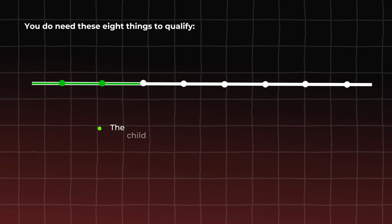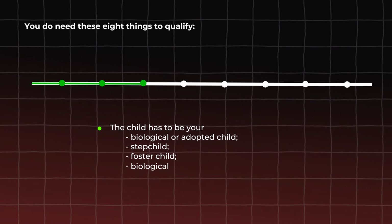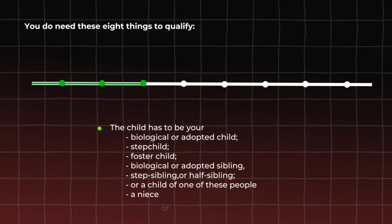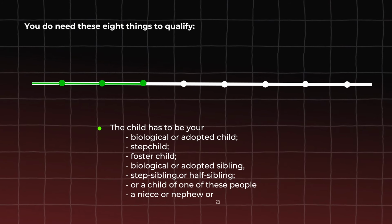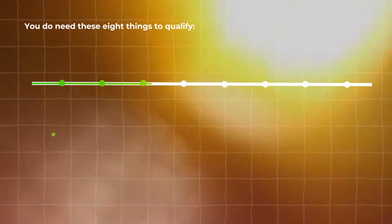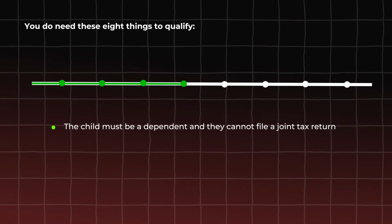The child has to be your biological or adopted child, stepchild, foster child, biological or adopted sibling, step-sibling, or half-sibling, or a child of one of these people. So that could be a niece or a nephew or a grandchild. And no, you cannot take the child tax credit for kids of a boyfriend or a girlfriend, even if you live together. The child must be a dependent and they cannot file a joint tax return.